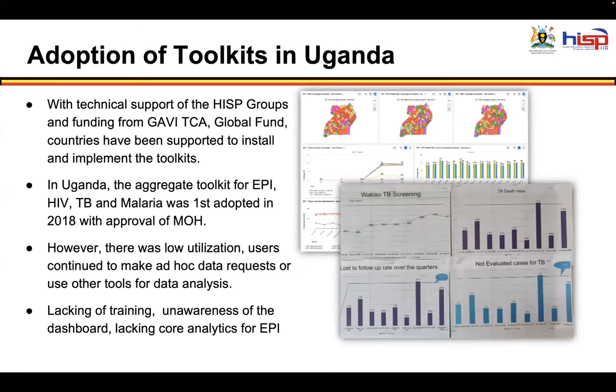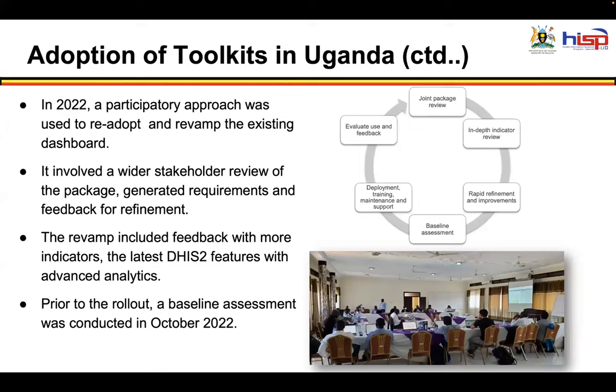What they would do is go into DHIS2, even when they have that other dashboard, and they still go ahead and do their own analysis. This is an example of a TB analysis that was done by one of the districts. They extract the data from DHIS2 and still go ahead and do their plotting on Excel and other tools offline. So we said maybe we need to do better in how we design our dashboards and also how we roll them out.